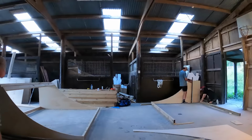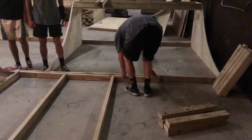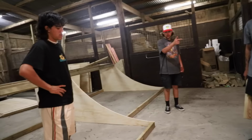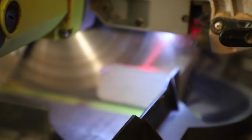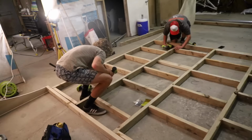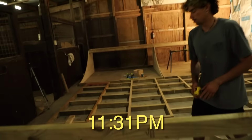There's gonna be 10 lights in each section. I feel like if we zigzag, yeah, that's what you do. You stagger. Yeah, you go with it. Oh, okay, yeah. 11:31, and we've got the floor done.